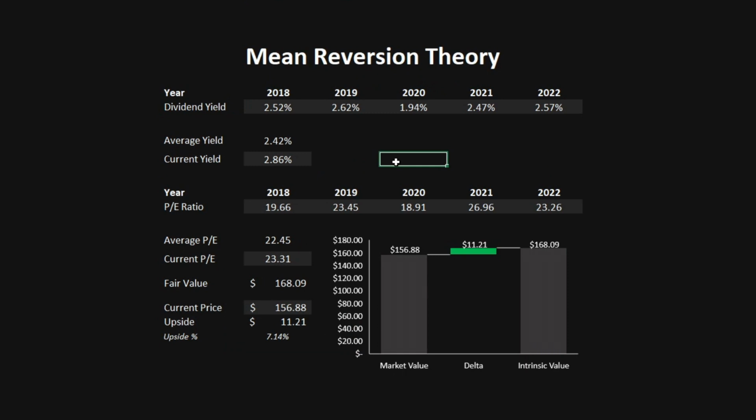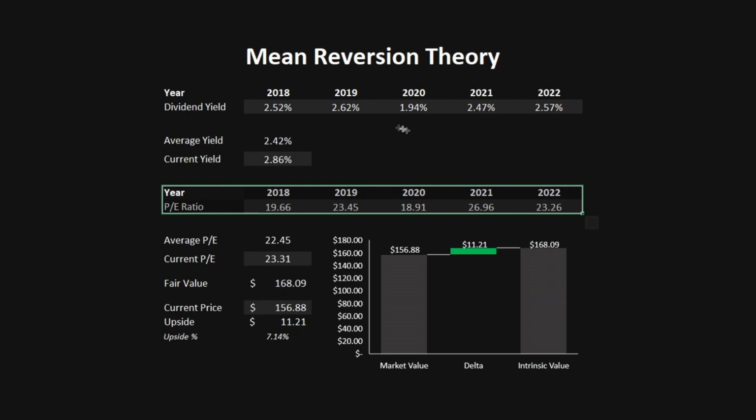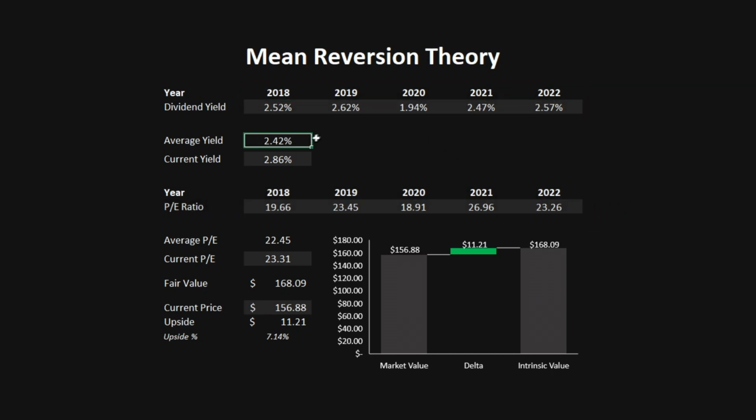And the final model that we'll be using is the mean reversion theory. In this model, we go by the theory that a company will always trade above or below its mean, and the metrics that we use to determine this are the dividend yield and the PE ratio. The average dividend yield of the past 5 years was 2.42%, and the current yield is 2.86%. So on this metric, it's currently undervalued. Looking at the PE ratio, on average it was 22.45, and the current PE ratio is 23.31, meaning on the PE ratio it's currently a bit more expensive. We still get a fair value of $168.09, which is a 7.14% upside from the current price.